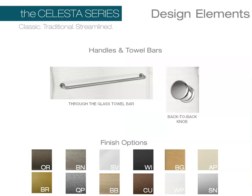The handle and towel bar options for the Celesta sliding tub and shower doors include a through-the-glass towel bar and a back-to-back knob. A single-sided handle option is also available. Available finish options are shown here as well.